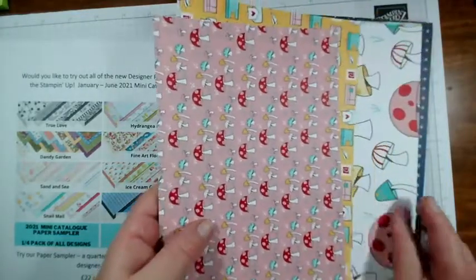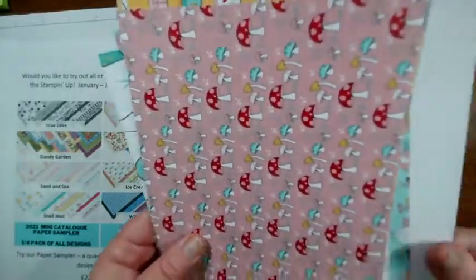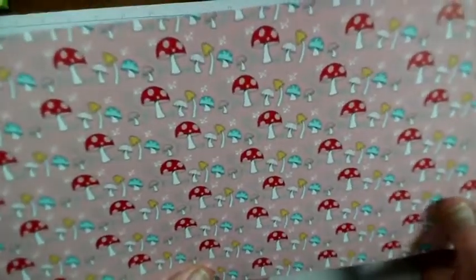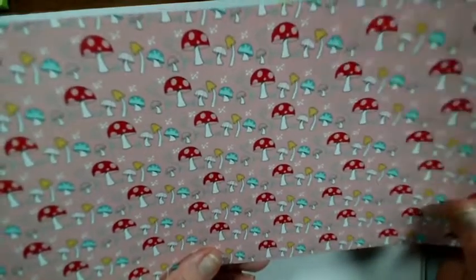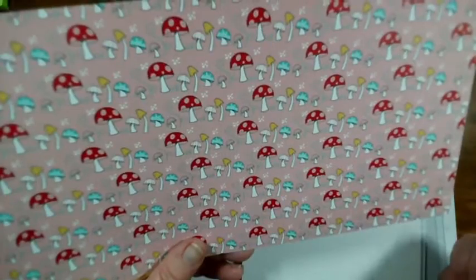Then we have this fun one called Snail Mail. And I think this is great if you love toadstools, great for the children as well. I think the children would love this one. So again, this is 12x12 cut to 6x12 for you. So you get 6 sheets of this, so enough for 3 cards out of each one.